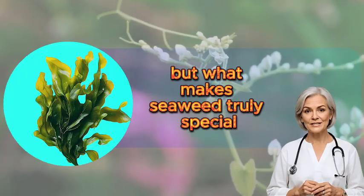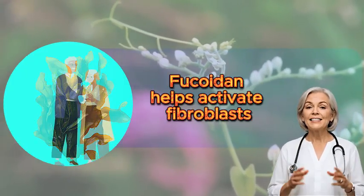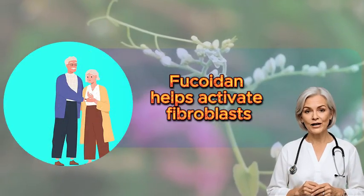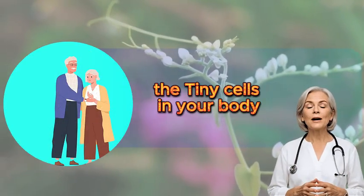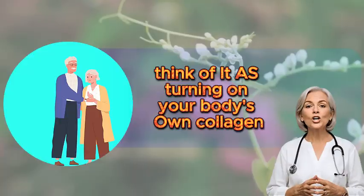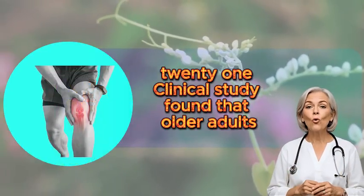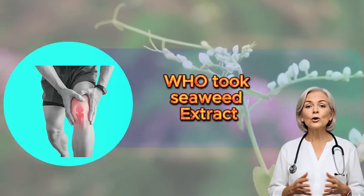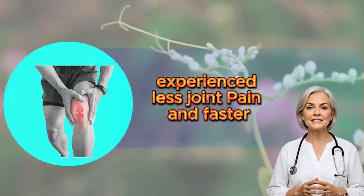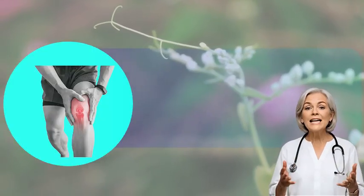But what makes seaweed truly special is a compound called fucoidan. Fucoidan helps activate fibroblasts, the tiny cells in your body responsible for producing and repairing collagen. Think of it as turning on your body's own collagen factory. A 2021 clinical study found that older adults who took seaweed extract experienced less joint pain and faster tendon recovery after just a few weeks.